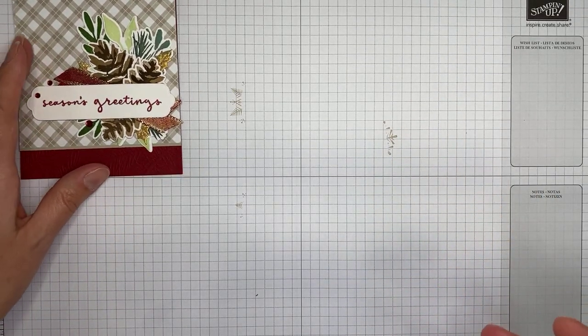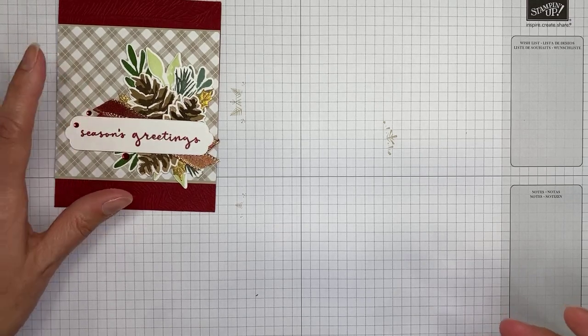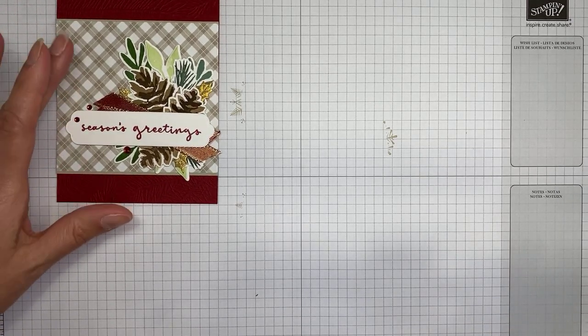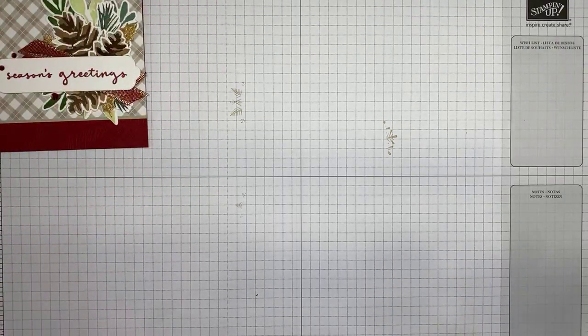And I think that's about it. We'll talk through the rest of the things as we're going through. I used a different designer series paper on the front, one of the free ones from Celebration. So all sorts of good things.